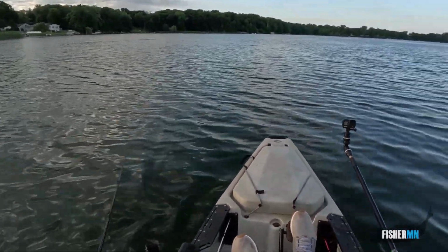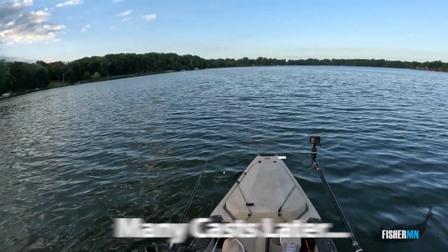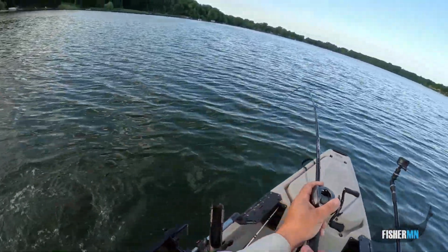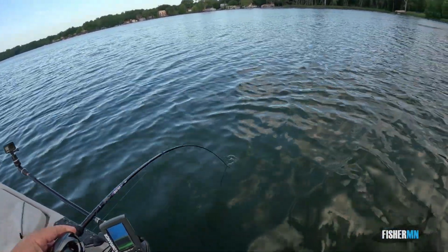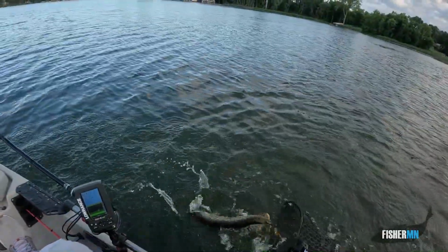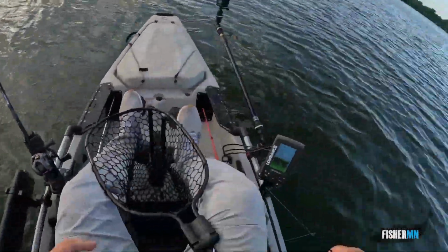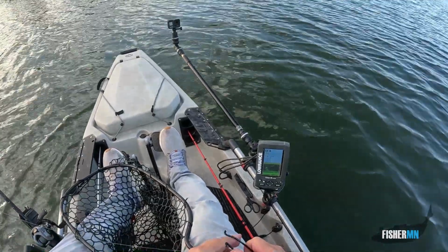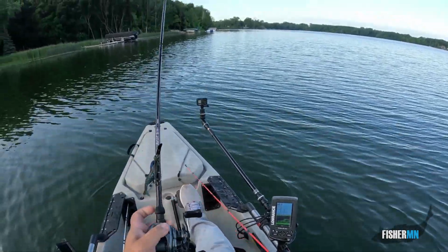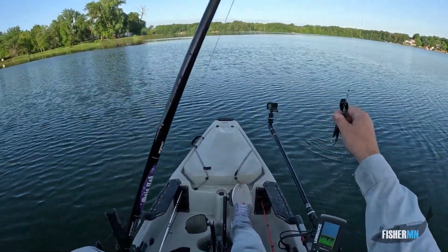Felt like a bite on the first cast. There we go. Well, now we know there's northerns around here. There's something. All right, Mr. Northern, thank you. Chunky little 3-pounder probably. Let's see what we can do with the jig. We'll be able to say we tried all three.